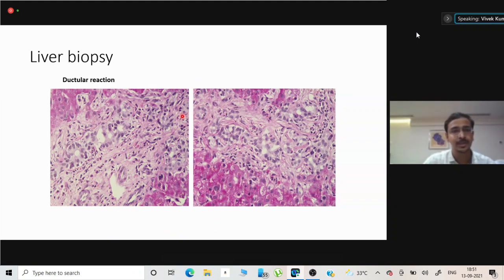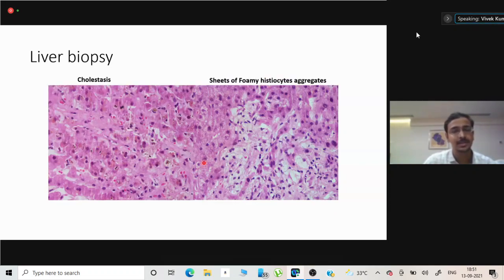The ductular reaction was seen. A proliferation of the bile duct was seen, with vacuolation of the cytoplasm because of the bile duct injury. There was significant cholestasis in the zone 3 area. This brown pigmentation denotes the cholestasis in the zone 3 area and in the canaliculi.